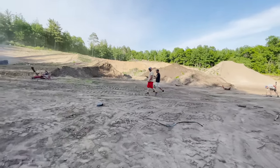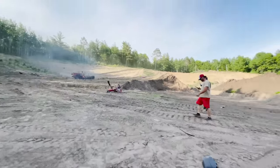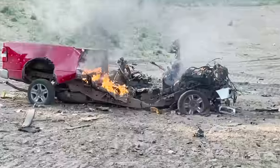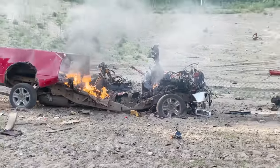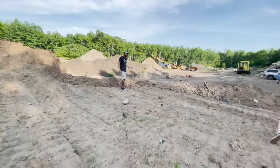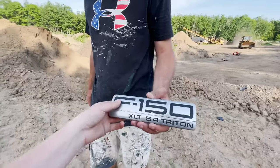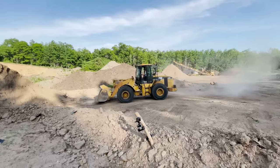You almost got hit by something. Yeah, your door. My door? Yeah, your door. She's on fire. If everybody just wants to go around and grab stuff and put it in the loader bucket. Oh, dude, a little souvenir? Dude, I'll keep that. Oh, for sure. That's awesome. Here comes Mike to the rescue.